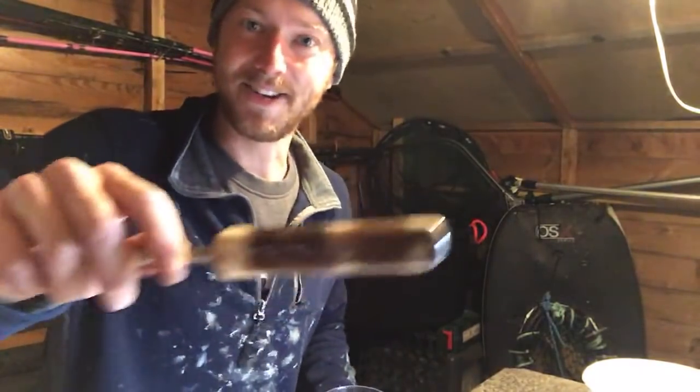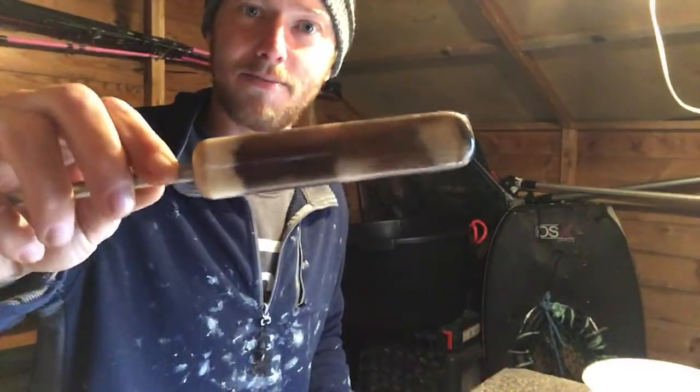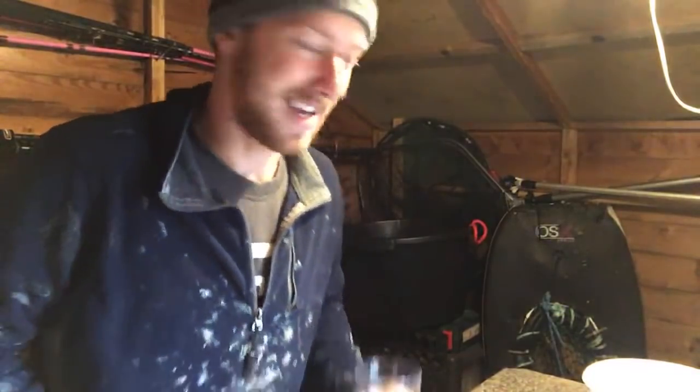It does look like an antler, eh? Turned out really well. Because of the white paint on it, it made it look pretty cool. Looks like Michael Jackson's face.